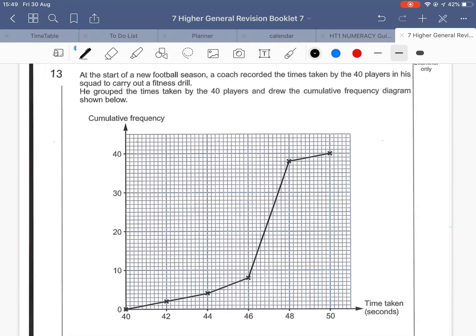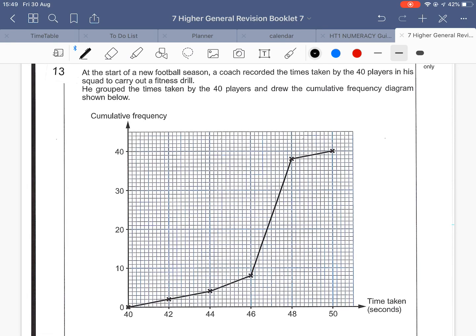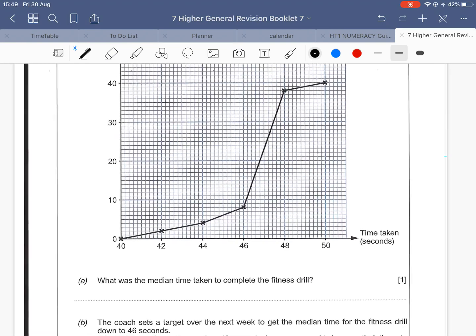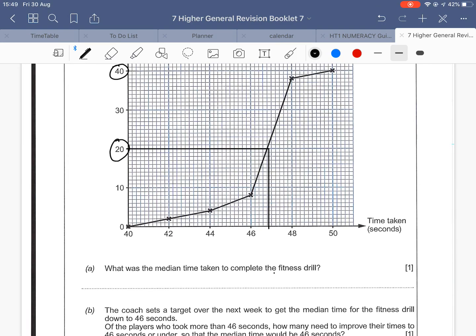At the start of the football season, a coach recorded the times taken by 40 players in his squad to carry out a fitness drill. He grouped the times taken by the 40 players and drew the cumulative frequency diagram shown below. So cumulative frequency, you're obviously going to be looking at median, interquartile range, etc. So we've got cumulative frequency, goes up to 40. What was the median? So if it goes up to 40, median is obviously going to be halfway. Half of 40 is 20. So go across from 20, read down, and I got around 46.8, because they're decimals. Obviously 47 is going to be halfway.